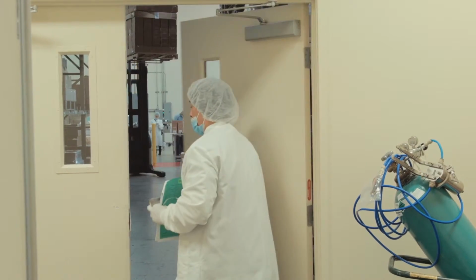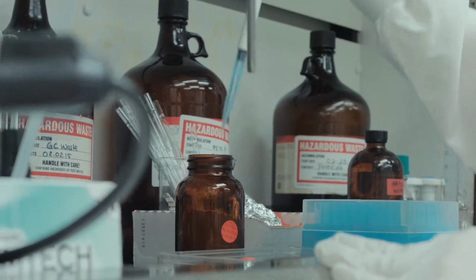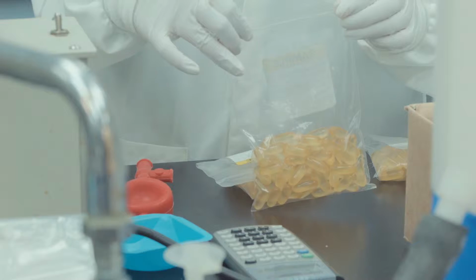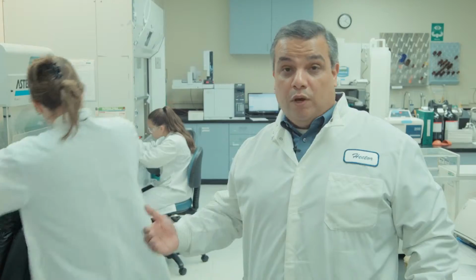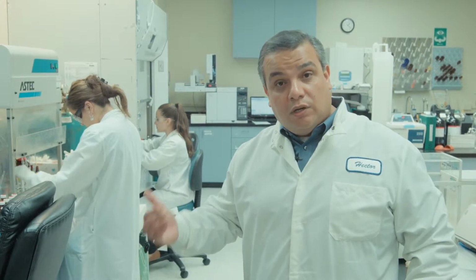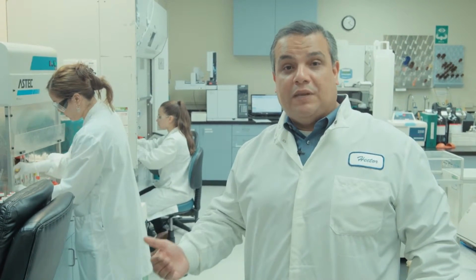lab for further testing. We are now in our quality control lab, where we analyze all of our materials, whether they are in a raw form, such as an oil from Norway, or a finished good that we produce here. In our lab, our chemists and lab techs analyze the materials using different methods and equipment, whether it's HPLC or GC analysis, to ensure that all of the finished goods that are being shipped to our customers are of the highest quality standards, are fresh, and always meet label claims.